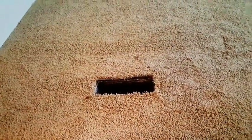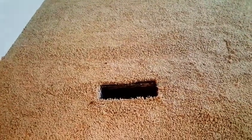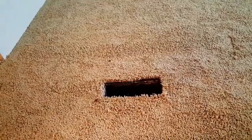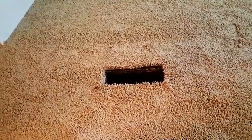A lot of times when folks tell me that there's a mold issue at their house, a lot of times it's dirt or something else that's not mold. But let's take a close look at this. I'm going to turn the sound off because of the wind coming through the register, and we're going to take a peek down inside here.